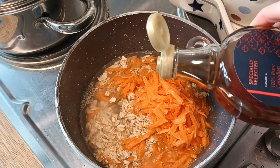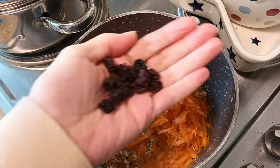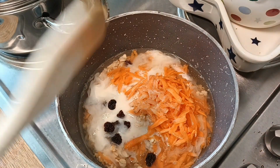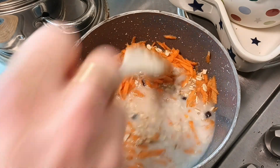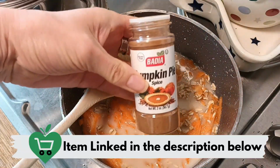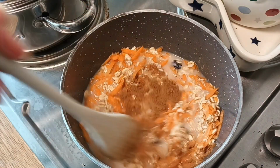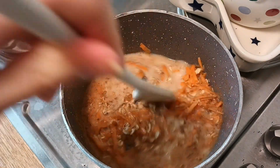Then I added some maple syrup, probably around half a tablespoon, and a few flame raisins. A splash of soy milk, just to give it a bit of creaminess, and give that a good mix through. And then to give it a nice flavour, I added this pumpkin pie spice, which I found online. I don't think that it's very easy to get in the UK, so I did find it online. It's really, really good. I recommend it.